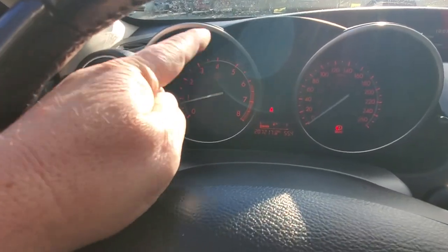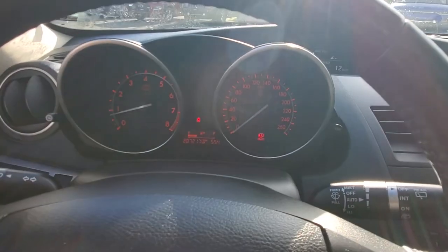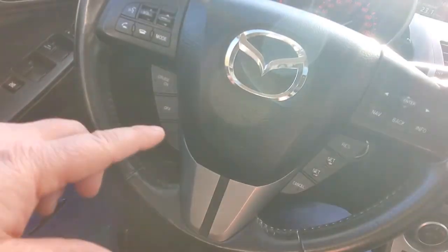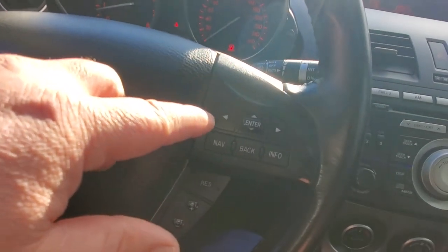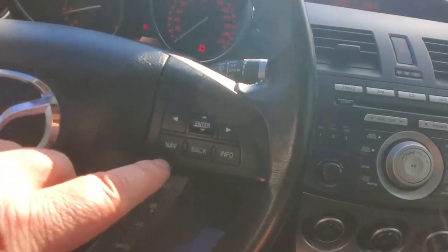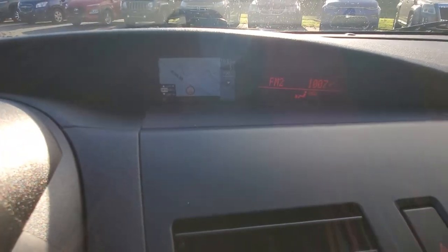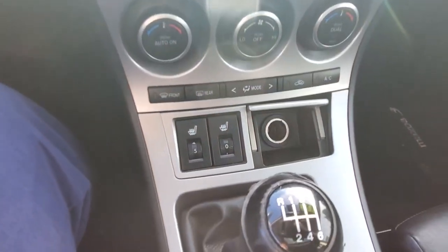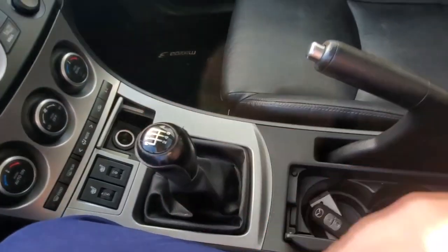Nice big electroluminescent gauges. Nice and red. You can adjust the brightness on that. You got cruise control on the steering wheel, and then over here you got your adjustment for how fast you want to go, and then you got your infotainment system, and it does have nav right up there. And then you got your radio control, and then down here is where you adjust things, your dual zone climate control, your heated seats, and this is where all the fun happens right here, the manual transmission.